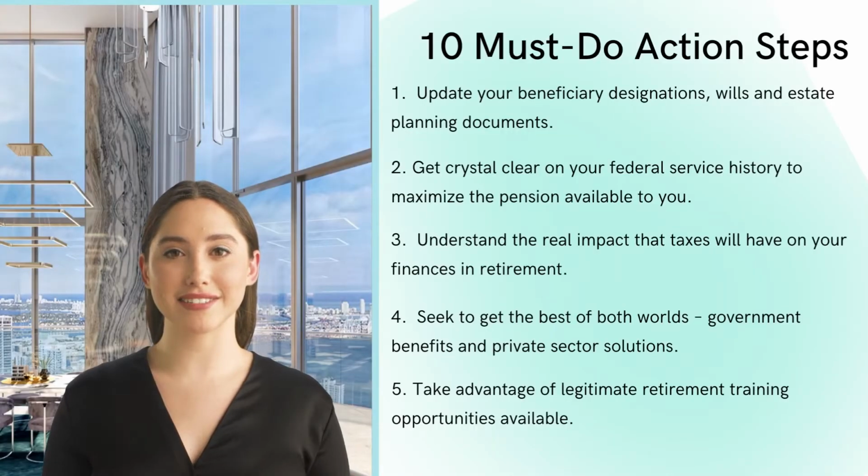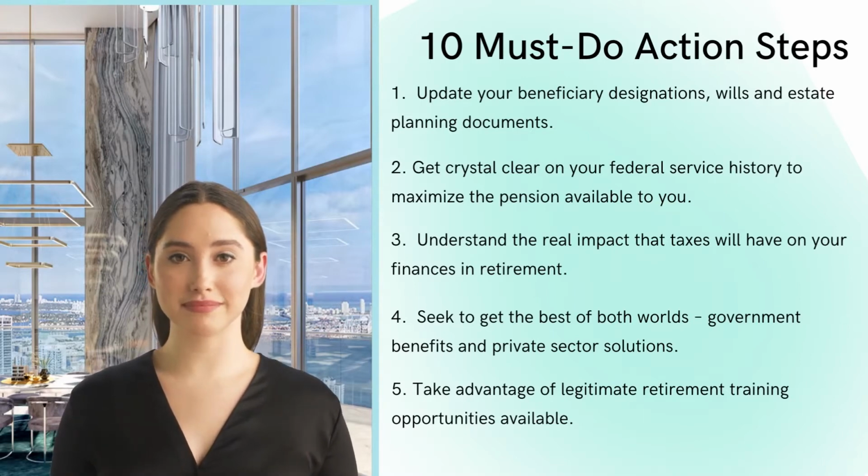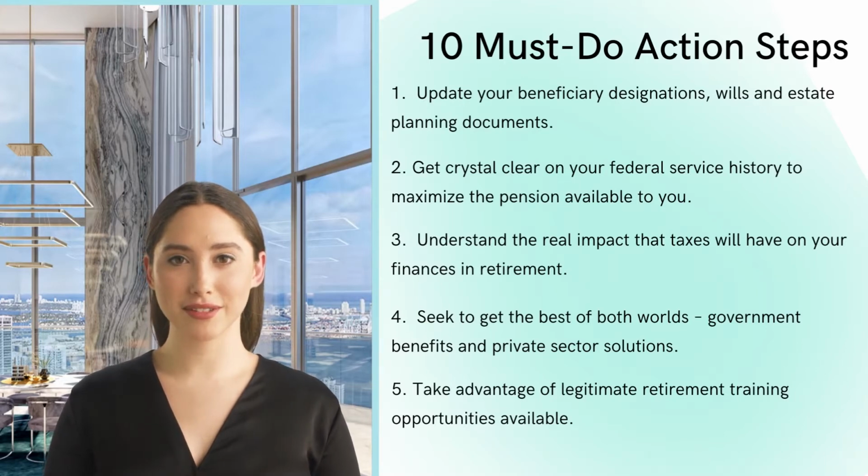As you begin getting serious about retiring from federal service, you may be concerned that you'll miss some critical steps in the preparation process. Follow these 10 must-do action steps to ensure you're on track to living the retirement you've imagined. 1. Update your beneficiary designations, wills, and estate planning documents.